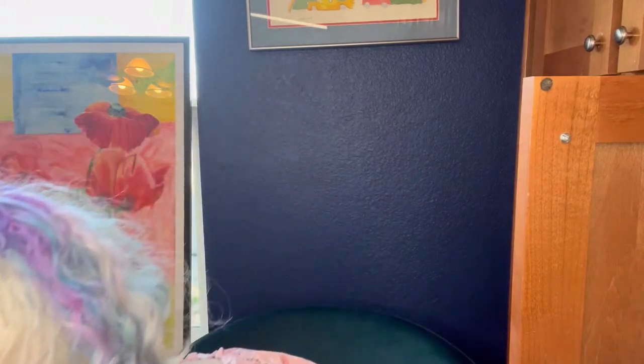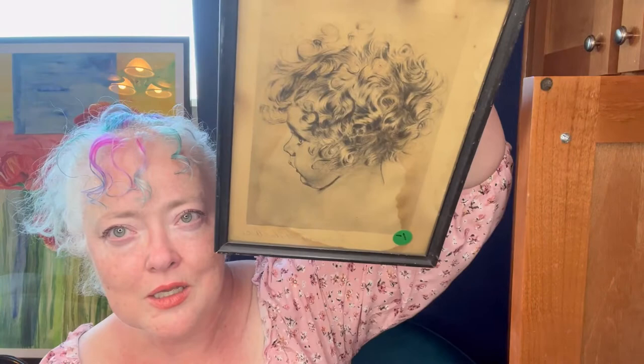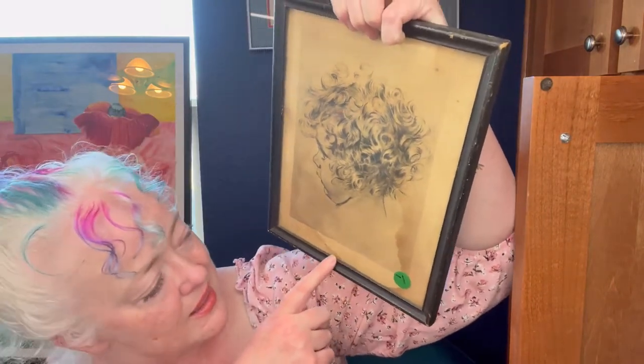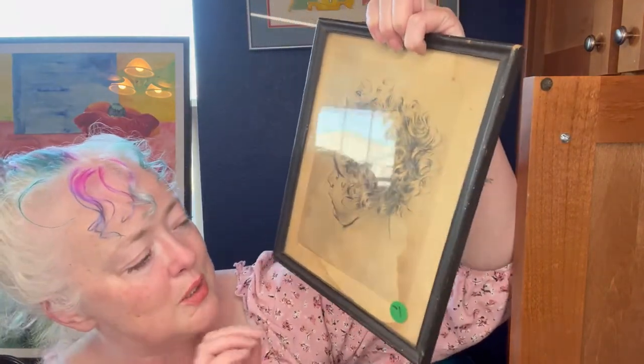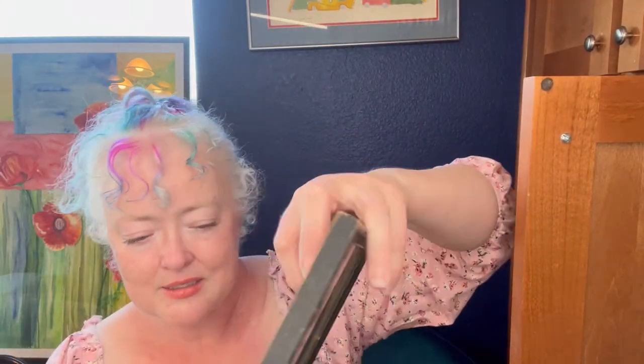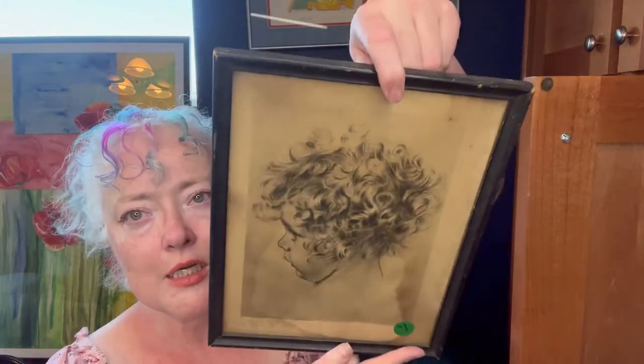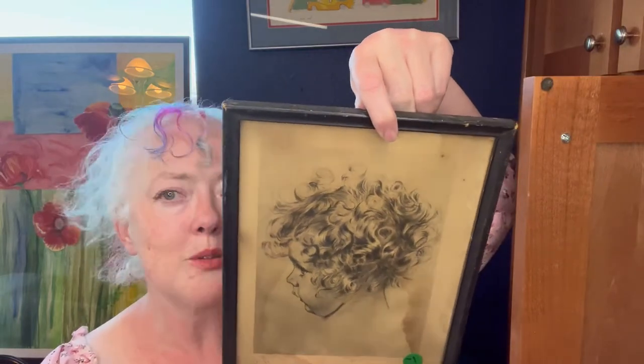All right, let me put that down. Ooh, we got some pictures. So I like to pick up just little prints and art that's weird because it sells. So this is very water damaged and aged, which I will use. There you go. It is signed down here, and I think it's a pencil drawing, but I'm not sure if it's really that, because on the back there is a stamp there that says Curly Locks. Obviously girls got curly hair. She looks a little like me when I was a whippersnapper.